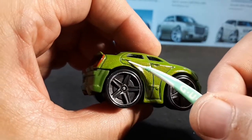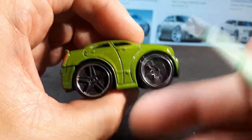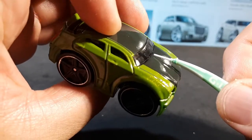Okay, handles are raised here, protruding. Same with this molding and a badge, probably. It's got these standard double spoke, supersized wheels, so it rolls well like a Hot Wheels would. There's totally blacked out windows, so no interior at all.